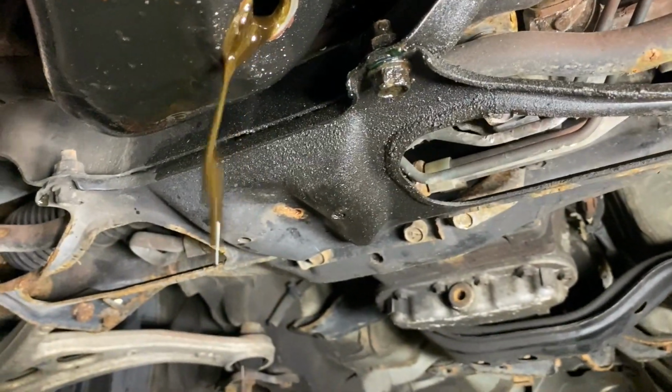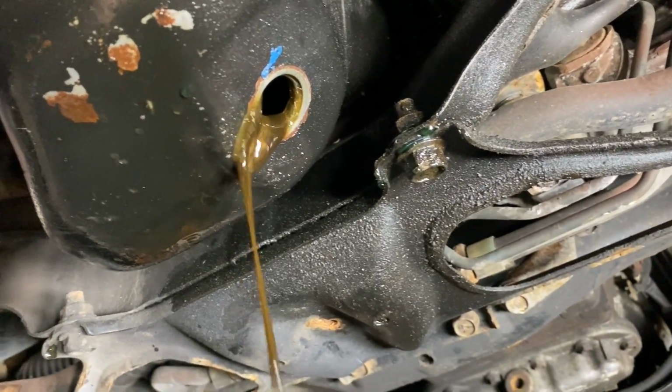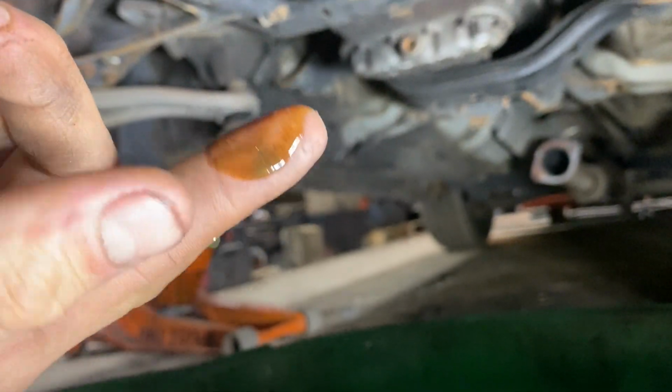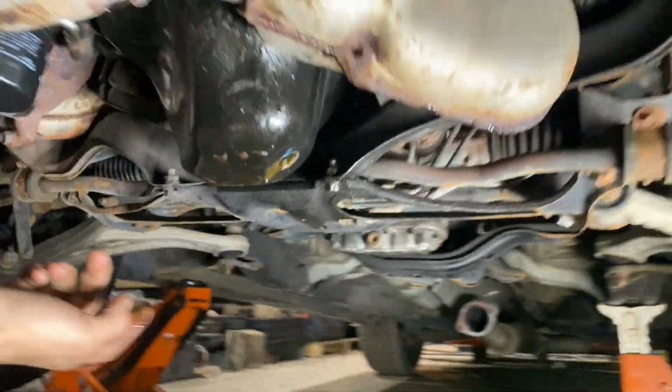Wow. Chunks in there. Alright, so as you can see, that's pretty much all metal flakes. Probably rod bearing or something. I think it's safe to say that this engine is definitely junk.